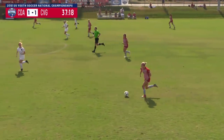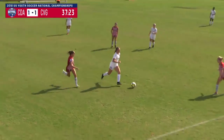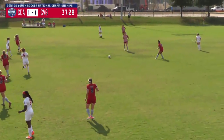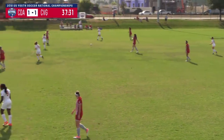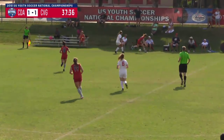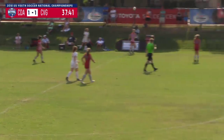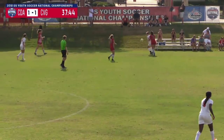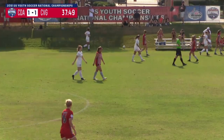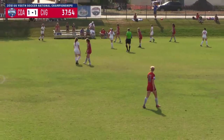Now Century streaming forward on their left-hand side. Bundy. Bundy's pass intercepted. Dickerson didn't look before she played that ball, and Lalama will be able to play that one out from the back. Throw in then for CDA out on the far line.